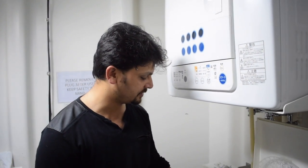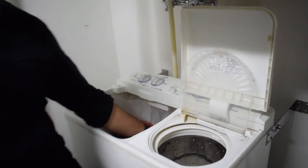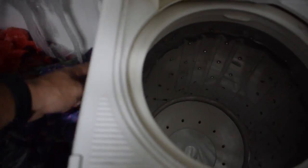And once the water gets to the suction level, you can see the levels over here: level 1, level 2, medium, and high.